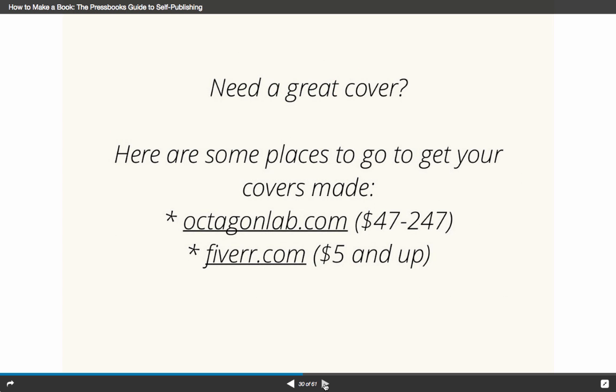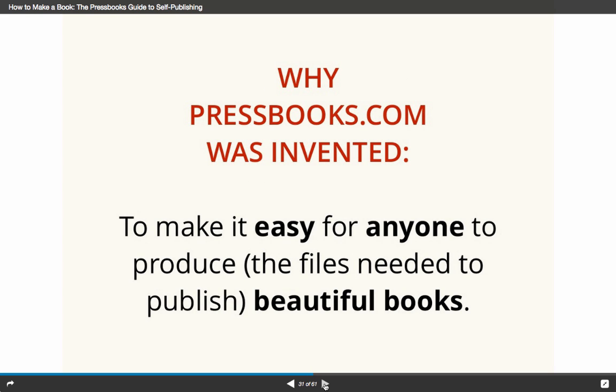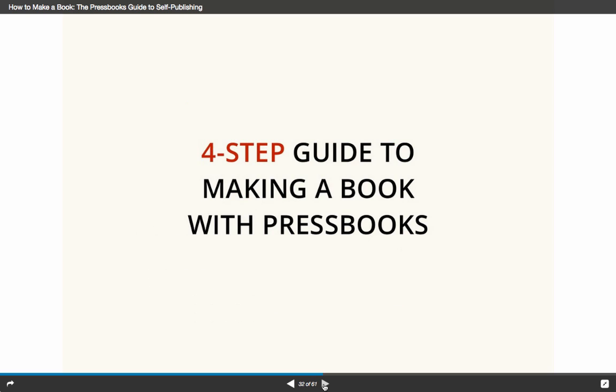Your book cover is the primary marketing tool for your book, so we recommend you hire a professional to produce it. There are lots of places you can do that at low cost. Producing your PDF, EPUB, and Mobi files used to be the hardest part of self-publishing. We've created a way to do it easily.